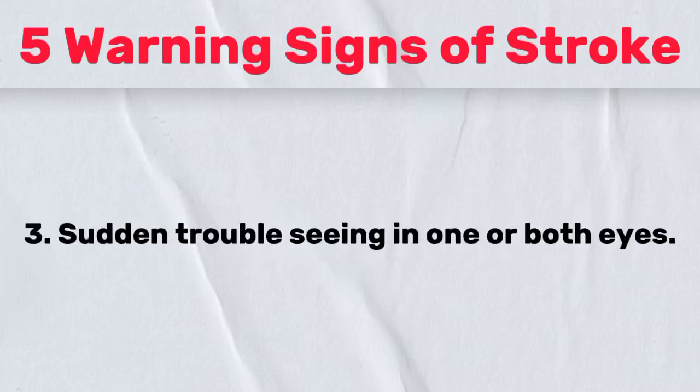Number 3. Sudden trouble seeing in one or both eyes is another important sign of a stroke. This symptom typically occurs when a stroke affects the part of the brain responsible for vision or the blood vessels supplying the eyes.